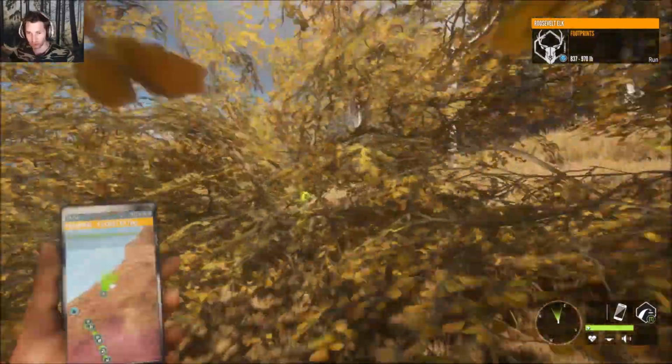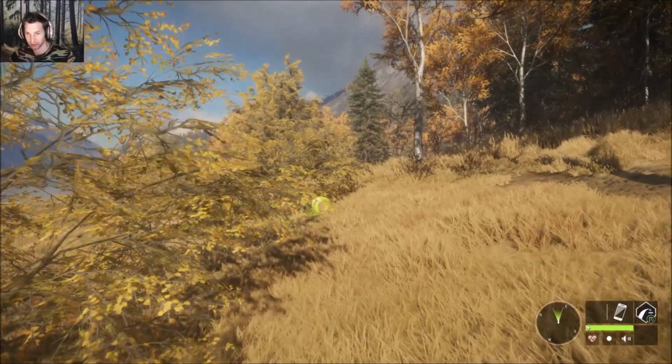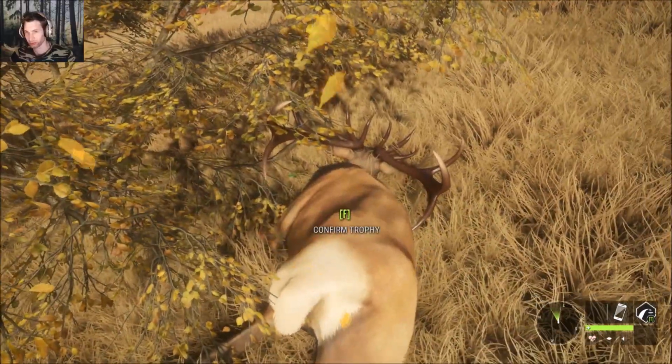Alright, here's our bull elk down. He ran a little ways. I bet we probably got a single lung on him, but not bad. Let's pick him up. It's a real good bull.